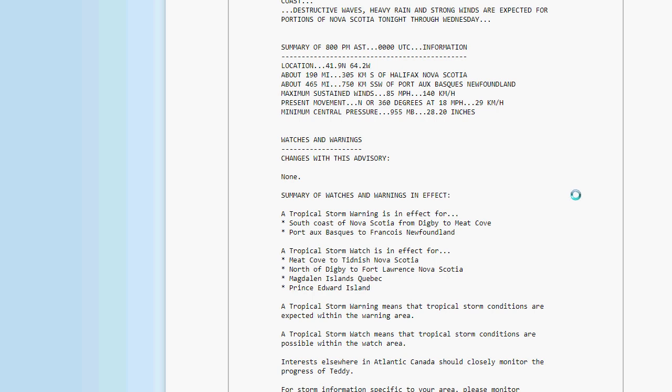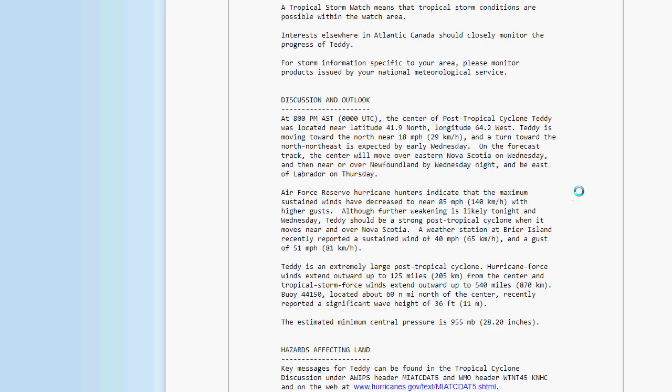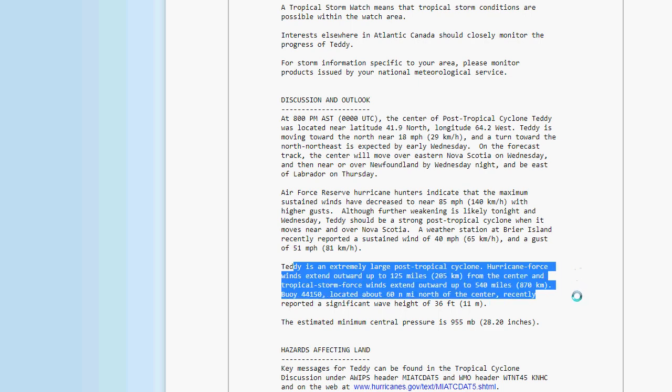And it's a very large storm, and it says right here, it's an extremely large post-tropical cyclone. So the hurricane force winds extend outward up to 125 miles from the center, and tropical storm force winds extend outward up to 540 miles from the center. Buoy 44150, located about 60 miles north of the center, recently reported a significant wave height of 36 feet.